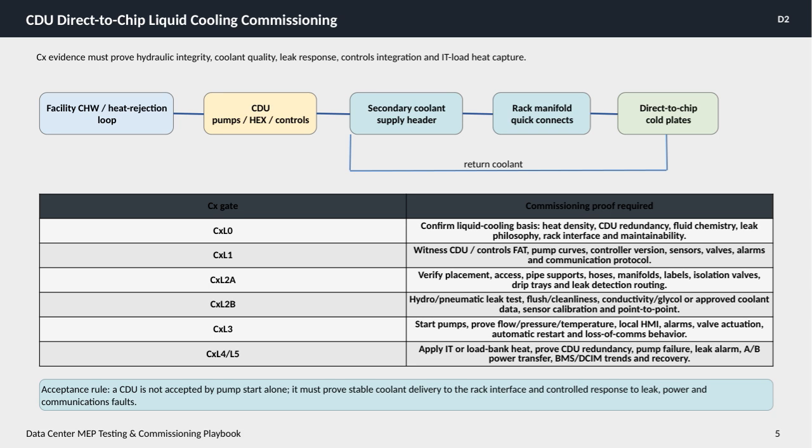Starting with the basics, the facility's chilled water or heat rejection loop feeds into the CDU, which includes pumps, heat exchangers, and controls. From there, the secondary coolant is supplied through headers to the rack manifold quick connects and finally to the direct-to-chip cold plates, with the return coolant completing the cycle. Now, the commissioning process is structured through multiple gates from CxL0 to CxL5, each requiring specific proof.